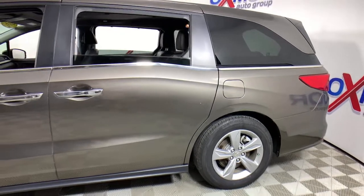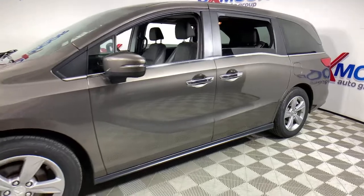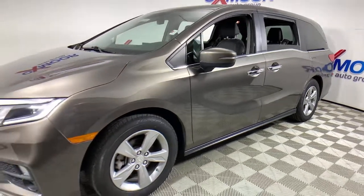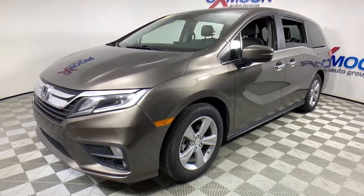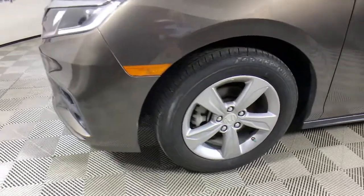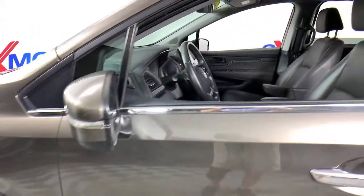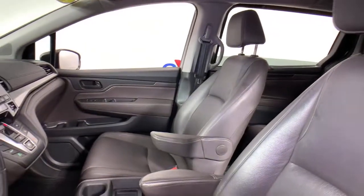Hop into the 2018 Honda Odyssey. With less than 35,000 miles on it, prepare to fall in love with this sleek and powerful Odyssey. Its connectivity and ingenious cabin features make navigating your life's many demands easier and more convenient, while its advanced safety tech protects your most precious cargo.